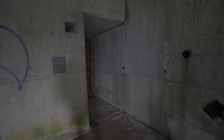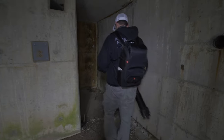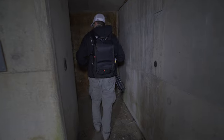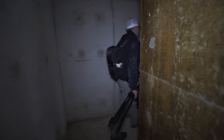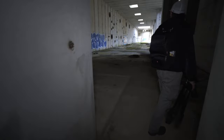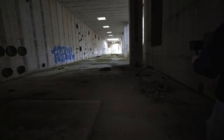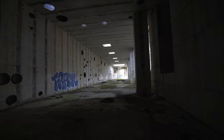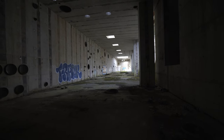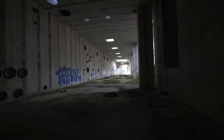We're thinking this is the spot. This would be the zigzagged radiation hallway. Basically, yeah. It zigzags so the radiation doesn't get out. Is this the turbine hall? Oh, sweet. Oh my goodness. This is so cool.